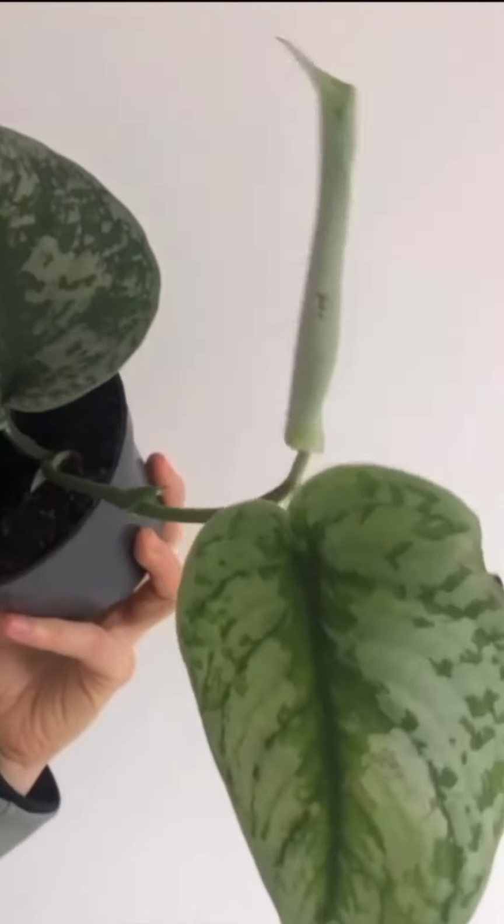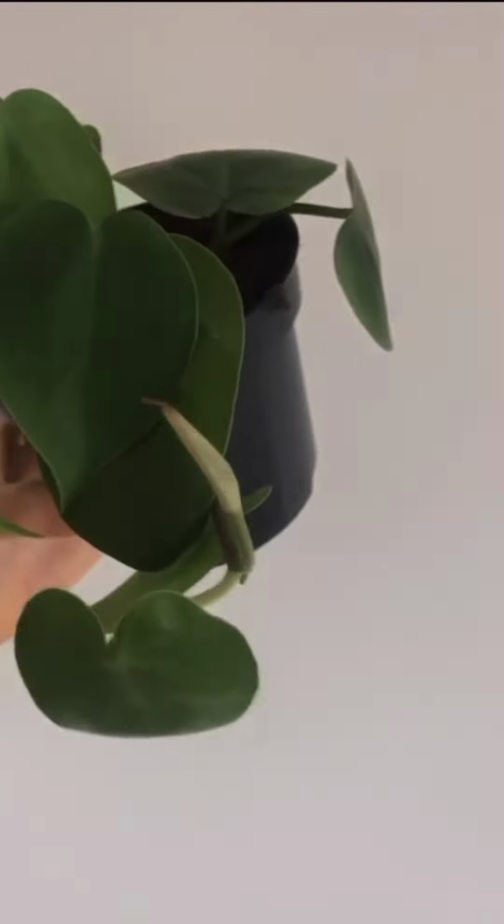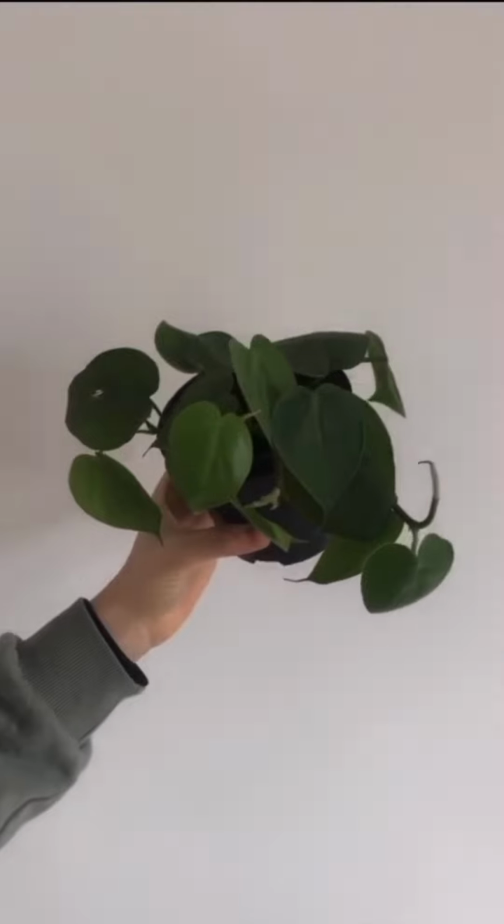The plants we source all have London life in mind, low maintenance and air purifying, including devil's ivy, philodendrons and aloes.